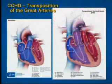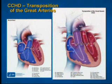This cardiac defect causes oxygen-poor blood from the body to be recirculated to the body while oxygen-rich blood continues to circulate between the heart and lungs. However, with the presence of a ventricular septal defect, blood can mix in the heart, supplying oxygen-rich blood to the body.